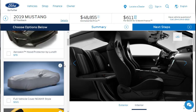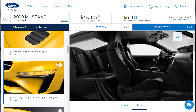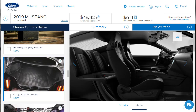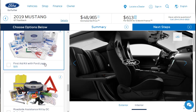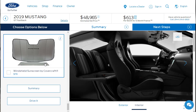See what there is. There is a car cover, there's hood louvers, there's all kinds of little things, kind of louvers and things like that. All this stuff is available at the parts counter at your dealer, so I'm not going to really worry about it. I do like this cargo area protector though to go along with my mats on the inside. That's pretty cool. I don't think we need any first aid kits or any organizers or anything like that. All cool stuff though. Let's go to the summary now.